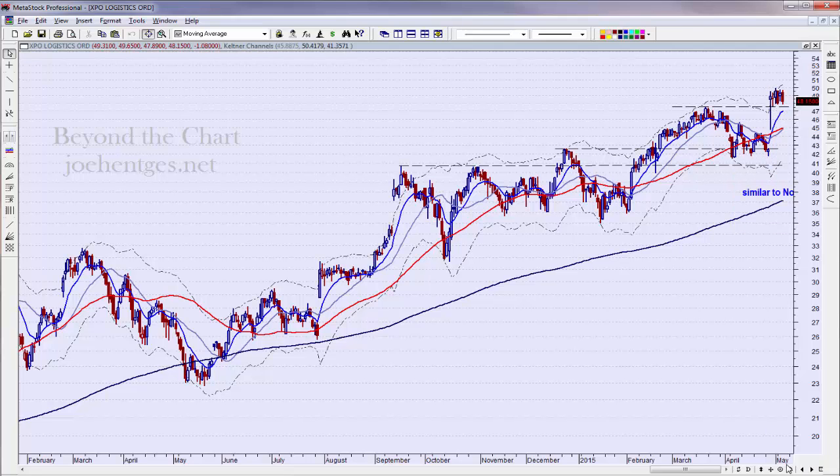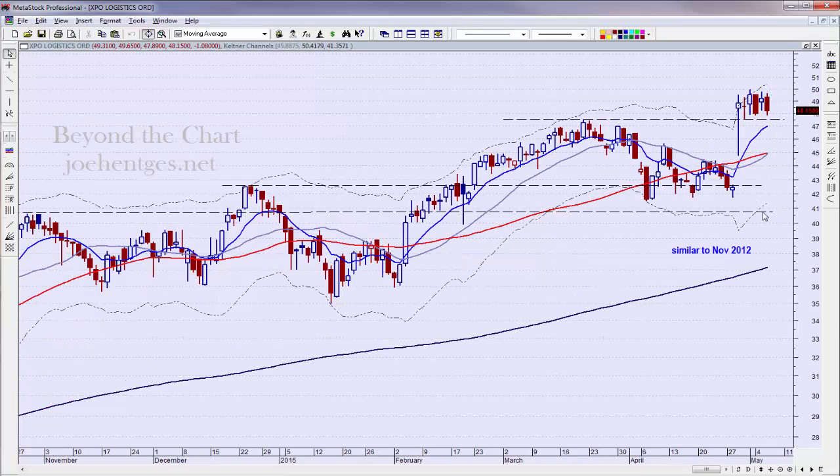Now you get this big punch up here that it did, and it looks like it's consolidating to me. So this looks like a potential, we'll see what happens, but a potential little pennant. And if that is the case and that's what it's doing, then the next move should be up like that and equal to this.